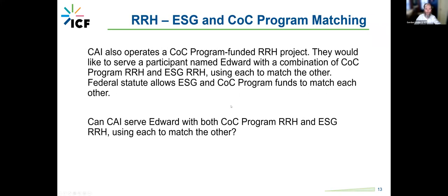So Community Action also operates a CoC program funded rapid project. They would like to serve a participant named Edward with a combination of CoC program and ESG rapid, using each to match the other. Federal statute does allow ESG and CoC program funds to match each other. Can Community Action serve Edward with both CoC program and ESG rapid, using each to match the other?